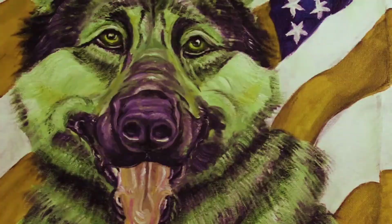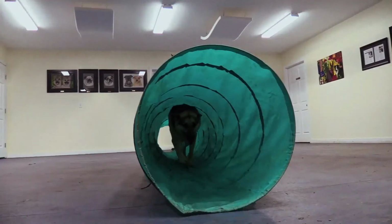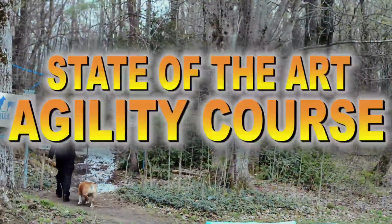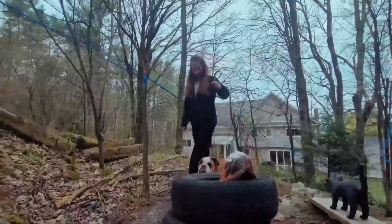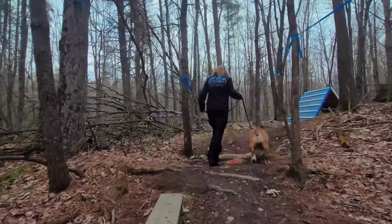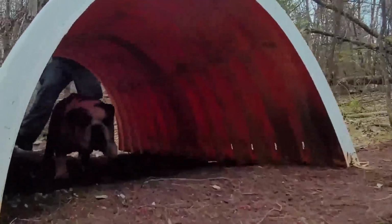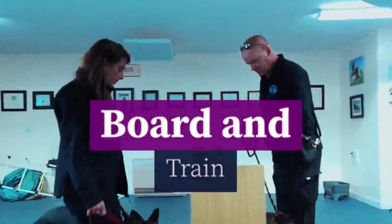So the thing that separates Thin Blue Line Canine from any other program, probably in New England, is my experience training police dogs for 22 years. We also have an indoor state-of-the-art training facility, and we also have the only outdoor wilderness agility course in the Northeast. It's tailored towards what police dogs have to go through, and it's about a mile long, a very challenging course that taps into building self-confidence, building obedience, and teaching new skills to dogs.